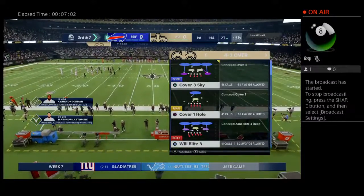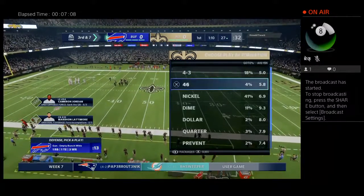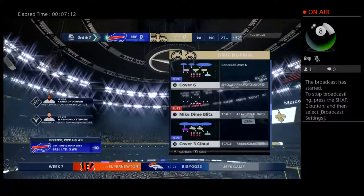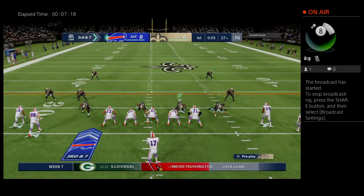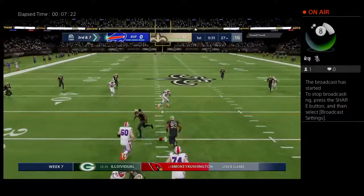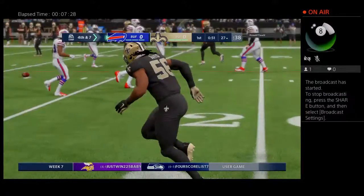Now 3rd down is looming. A pickup of 2 on 1st down and just 1 yard there. And it's 3rd down. Working out of the shotgun. Here's Allen. Oh, he almost picked it. Nearly a turnover there on their opening drive. And that's a throw he'd like to have back.